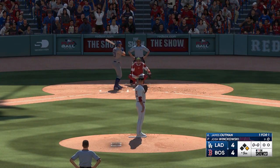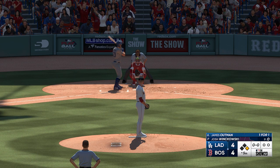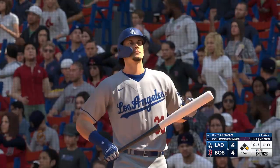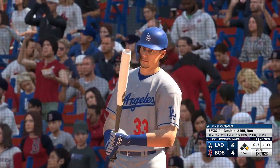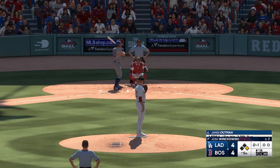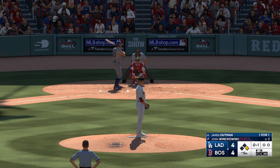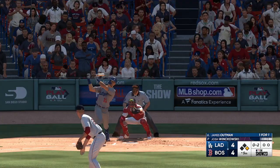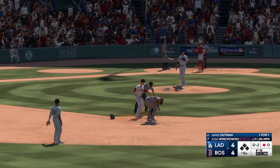Go ahead, run on base. And stepping in is the speedy James Outman. In there for strike one. There goes Heyward. Swing and a miss. Throw to second, tag, and they got him.